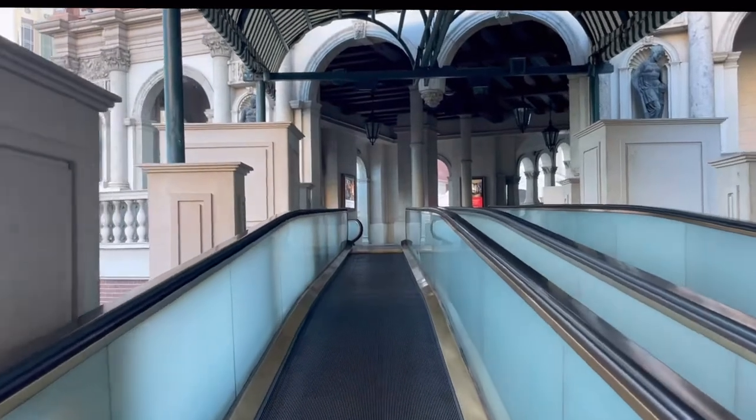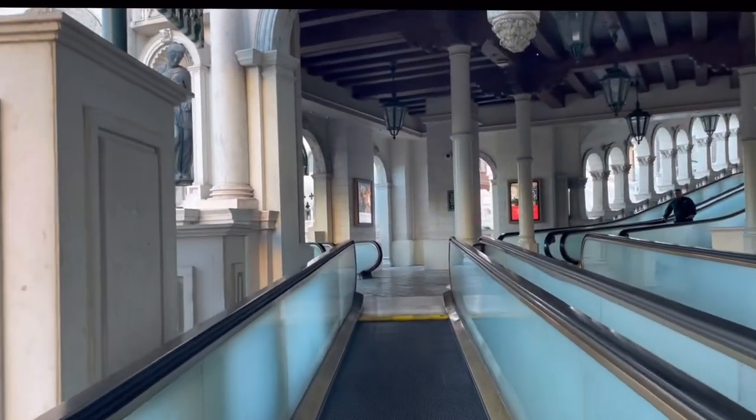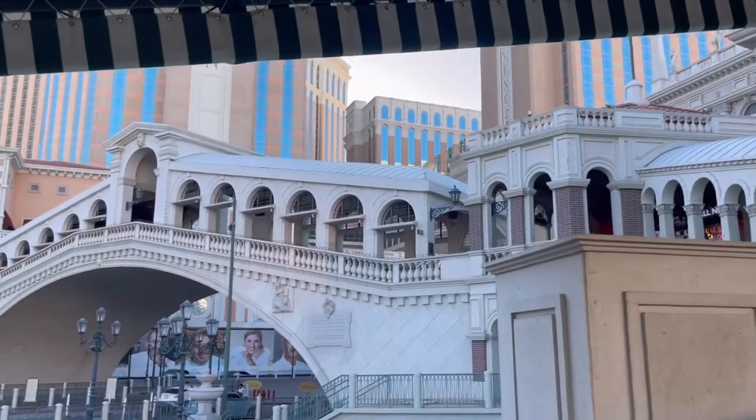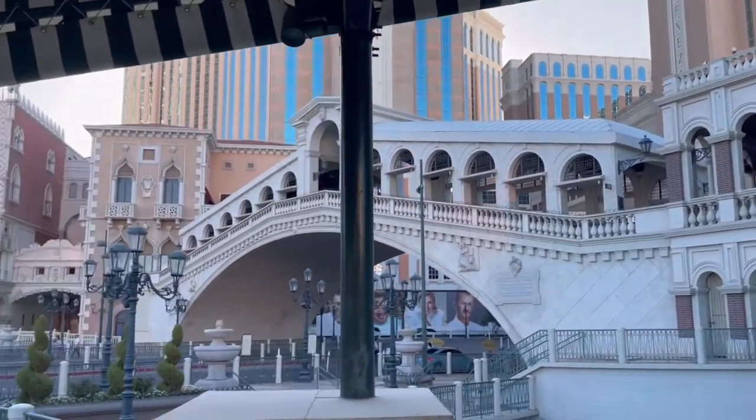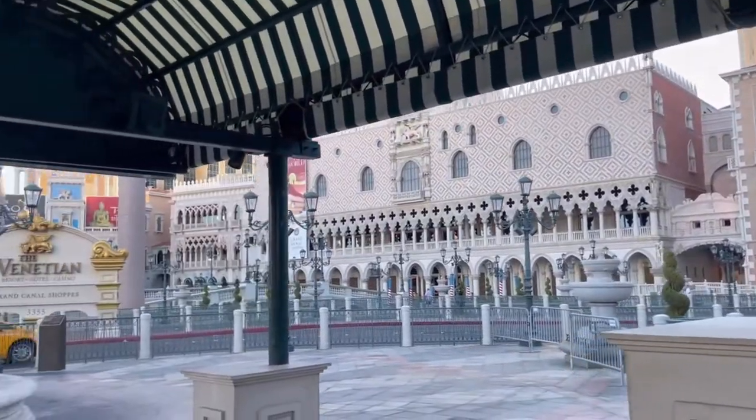I would have to say, out of probably 30, 40 hotels I saw in the 10 days that I was here, the Venetian was probably my favorite. I really honestly didn't want to leave. I really loved it here. As you can see, it's gorgeous and very tranquil.